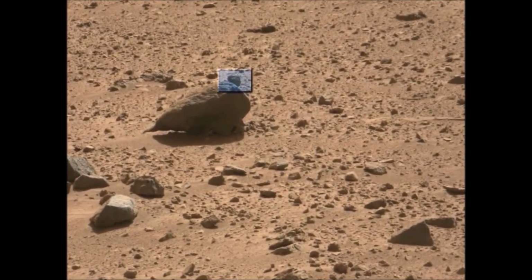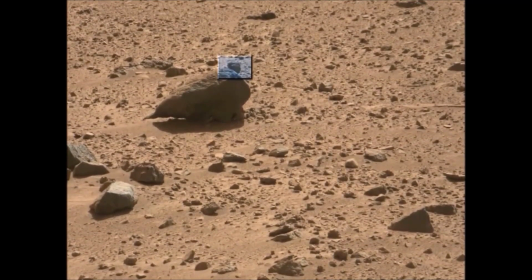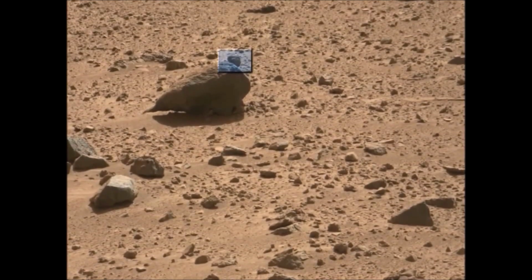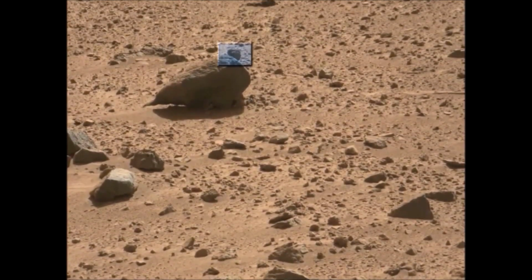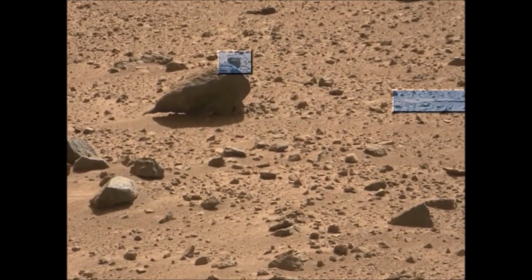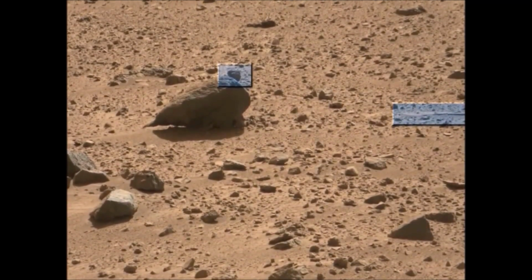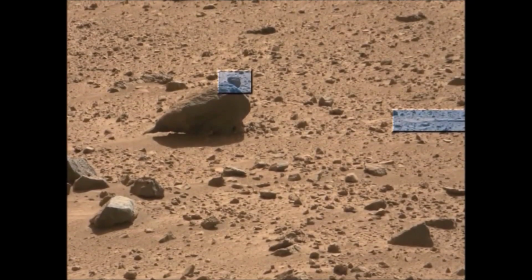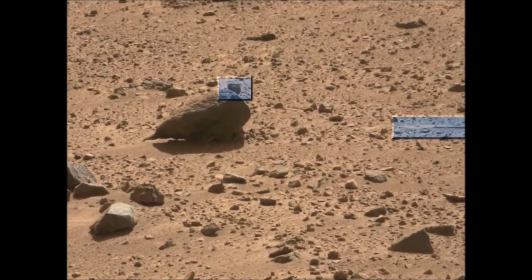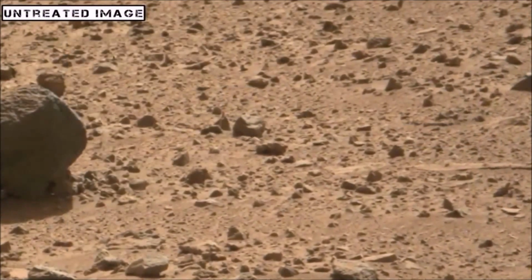First of all, we're going to take a look at this little guy here, behind that large rock there. Now, this other thing on the right here looks very much like a spear to me. In fact, I'm about 100% sure it is a spear. I don't think there's any doubt in my mind whatsoever about that. We'll come back to that in a second.